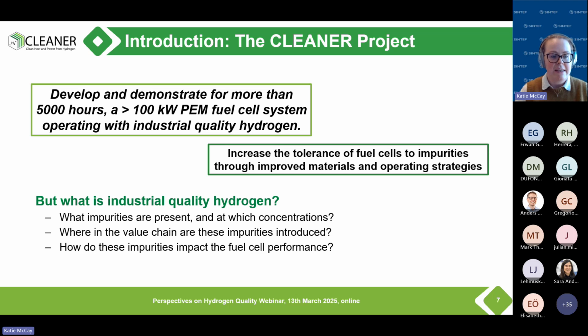But of course, this very easily leads to the question, what actually is industrial quality hydrogen? And this is not something that's really been specified at the moment. So we've performed a literature study to try and figure out actually what impurities are going to be present in this type of hydrogen and what are the concentrations. In addition, it's important to understand where in the value chain these impurities are going to be introduced into the hydrogen so we can understand how to maybe mitigate them if possible. And then, of course, another objective of the project is to look at how these impurities impact the fuel cell performance. But today I wanted to focus most of all on these first two questions.